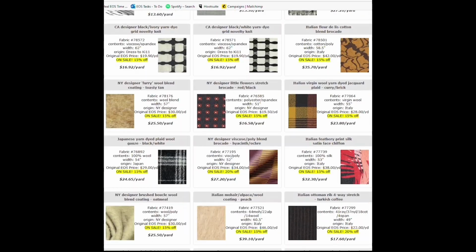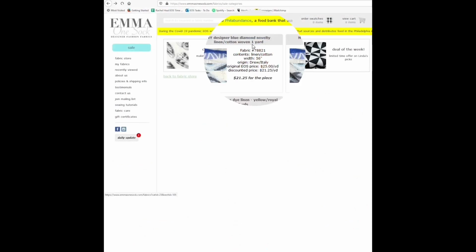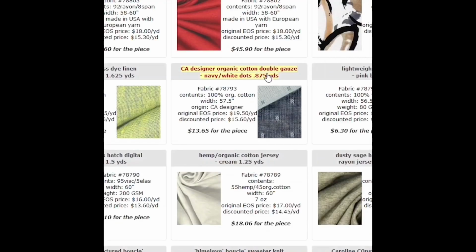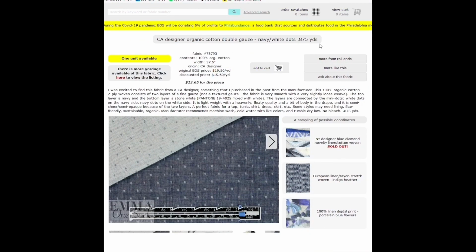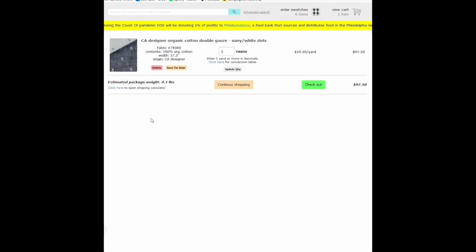The next category is roll-ins, which are, just as they sound, the end of rolls of fabrics in varying sizes. For example, this cotton double gauze is available in a 0.875 yard piece. And because they are the end of the roll, roll-ins cannot be adjusted at checkout. They are sold by the piece and the yardage is shown in the title of the fabric listing. Roll-in fabrics will sometimes show a link to additional roll-ins of the same fabric or to a new roll with yardage that can be adjusted at checkout.